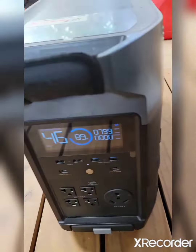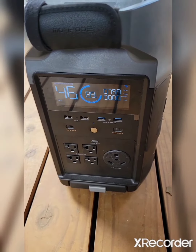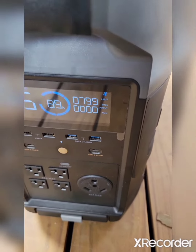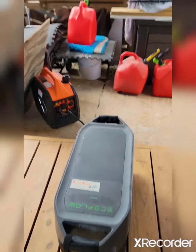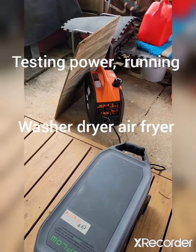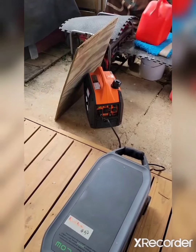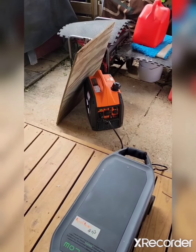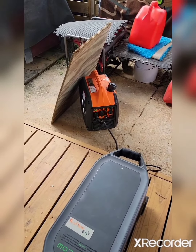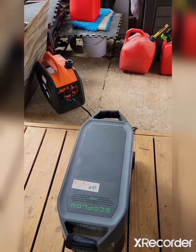That's been since I took that one on. I started charging this one, and I got 46 minutes left to go. I'm at 89%. It's charging at 799 watts. The inverter generator seems to be running smooth today. It usually runs a little bit rough when it's charging something like this. But that, on 1 gallon, will run for another 5-6 hours and be able to charge this one too. So I'll switch them out.